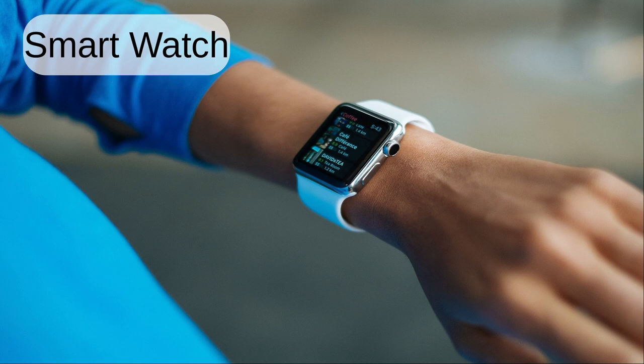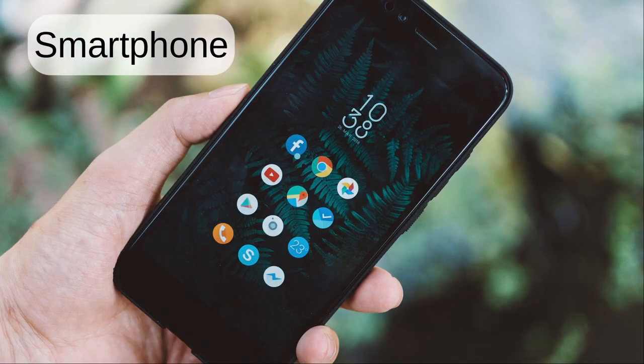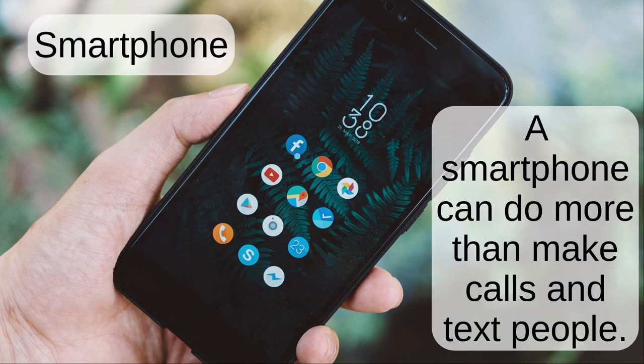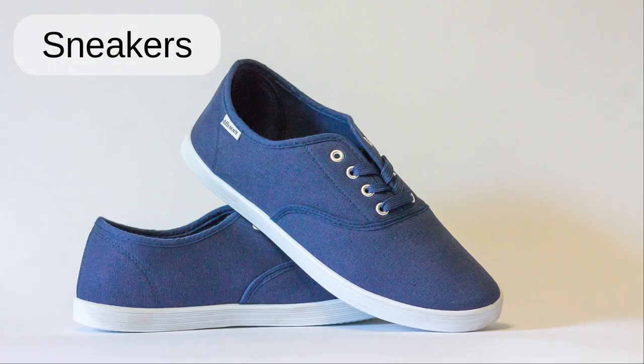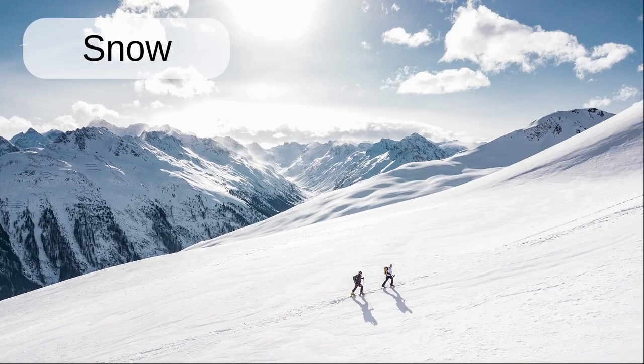Smartwatch. A smartwatch can do a lot of things that a smartphone can do. Smartphone. A smartphone can do more than just make calls and text people. Sneakers. Sneakers are commonly worn as they're comfortable to walk in.